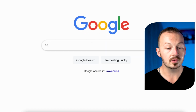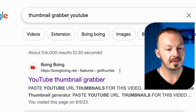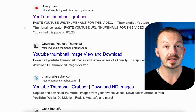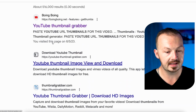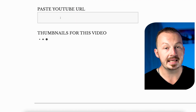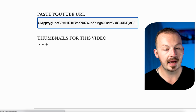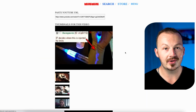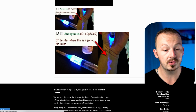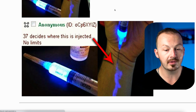Then you just want to go to Google and search for YouTube thumbnail grabber. What you want to do is go to one of these websites that's going to grab the thumbnail of the video for you. For example, I like using this one at the top, so I'm just going to go to the site, paste the URL to the video in there and hit enter. As you can see right here, you get to download this thumbnail in many different resolutions, and what you want to do is go for the biggest one without the black borders.